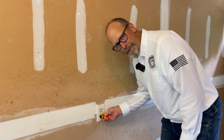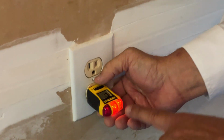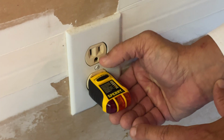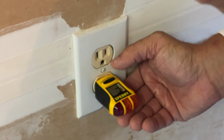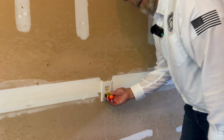So I've got my tester in the receptacle, and I'm gonna push this test button, and it's wired properly, but if I push the button, I'm gonna pretend like I'm getting shocked, and it should turn off. And it does. And the reset button is right by Michael. So over there, if you swing around, Michael's gonna reset it. And back here, we're back live again.